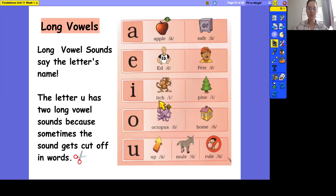I, itch, i. I, pine, I. O, octopus, ah. O, home, o. U, up, u. U, mule, you. U, rule, oo.